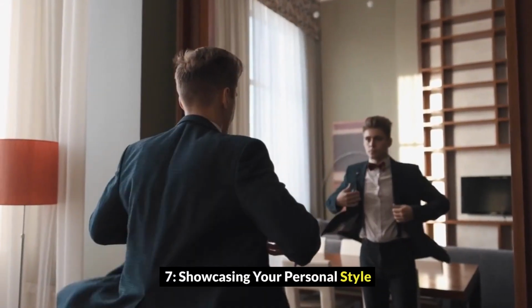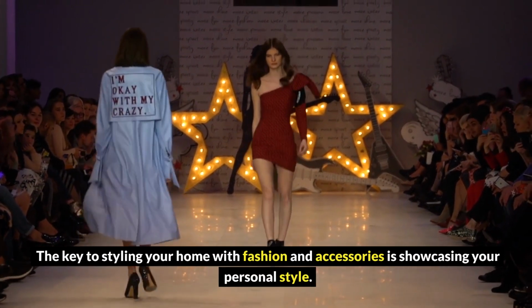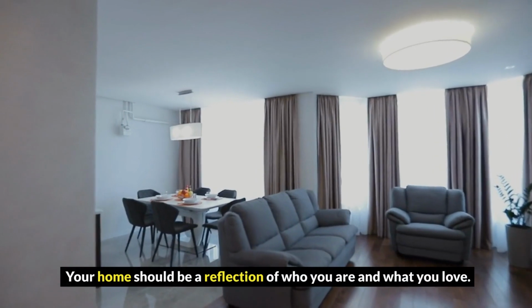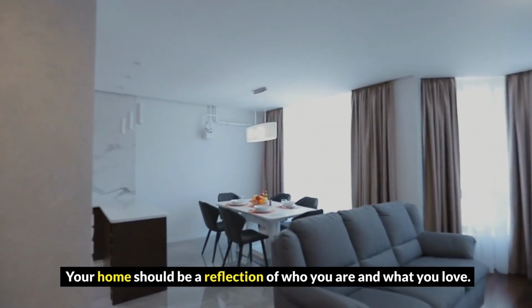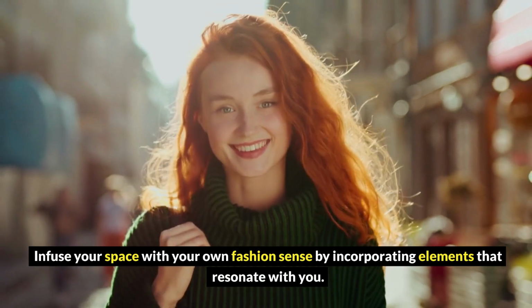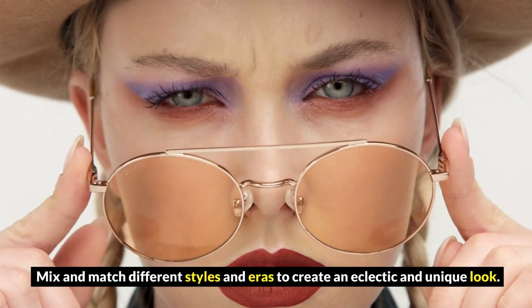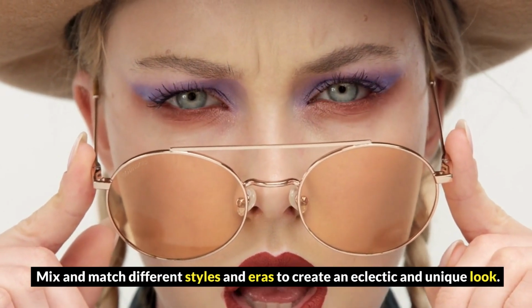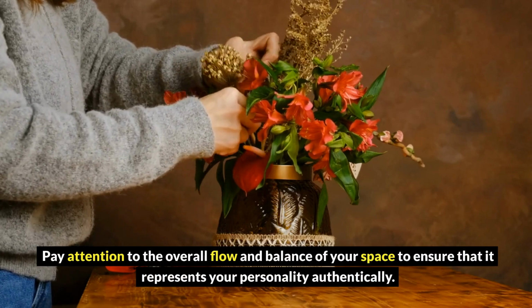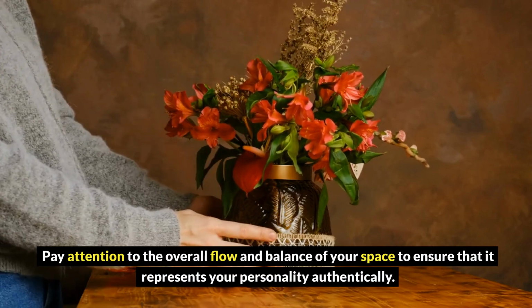7. Showcasing your personal style. The key to styling your home with fashion and accessories is showcasing your personal style. Your home should be a reflection of who you are and what you love. Infuse your space with your own fashion sense by incorporating elements that resonate with you. Mix and match different styles and eras to create an eclectic and unique look. Pay attention to the overall flow and balance of your space to ensure that it represents your personality authentically.